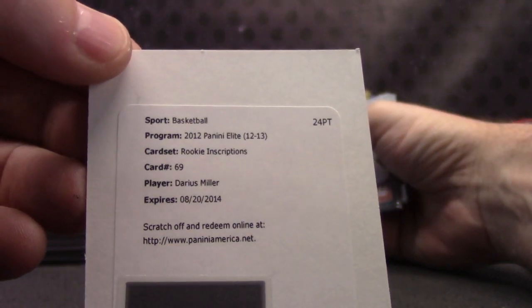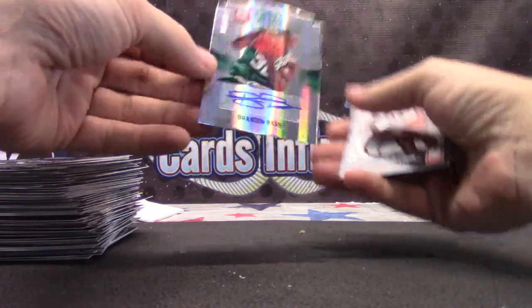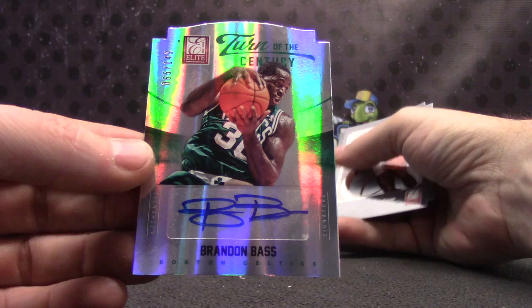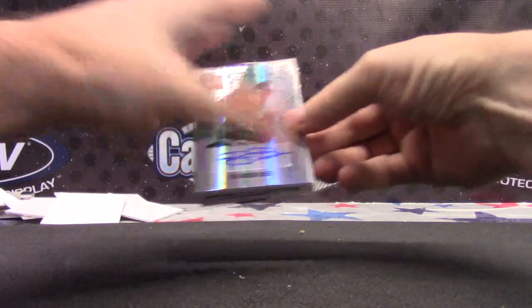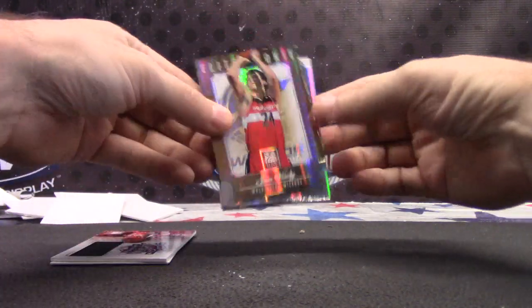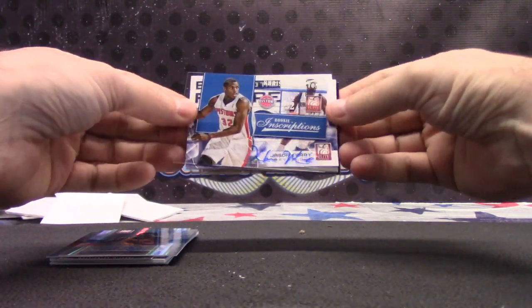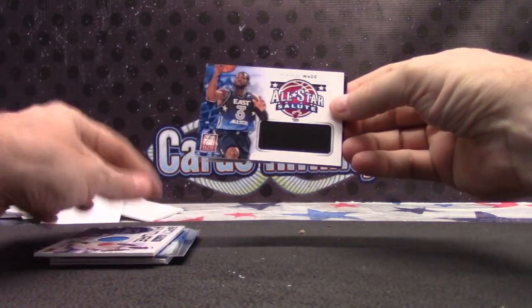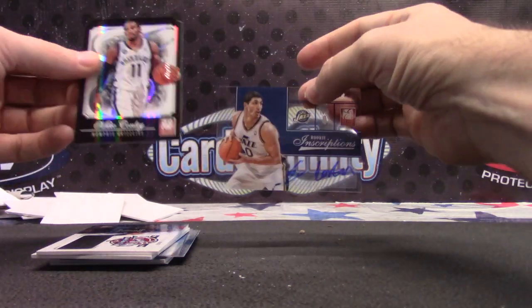Valued Collector, Darius Miller. Rookie Inscription. And your last autograph is Brandon Bass, 65 of 149. Put that there. So to recap it, Kyle, we have Brandon Bass, 149 die cut, Darius Miller, All-Star jersey, Chris Paul, numbered only 24, Jan Vesely, Chandler Parsons, 199, Al-Farouq Aminu, 001 of 199, Inscription, Chris Middleton, Jet, D-Wade, a 1 of 1, Mike Conley Black, and Enes Kanter.